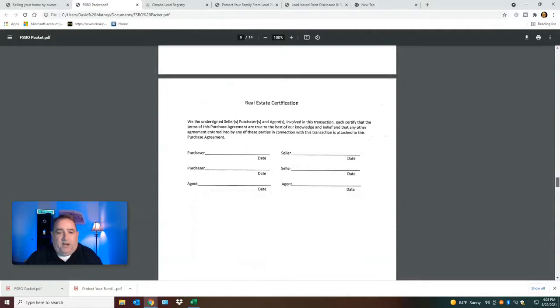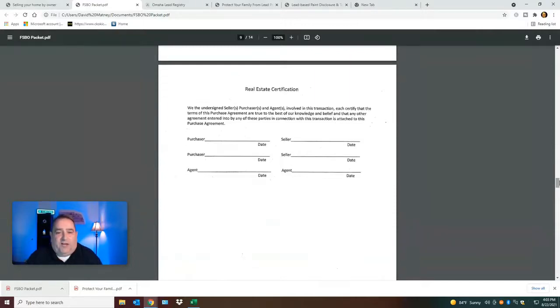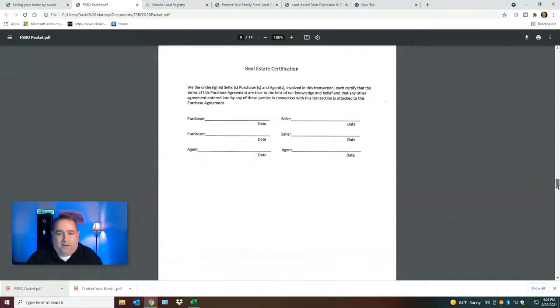This next document is a real estate certification. That's going to be another document. For a government loan, it's required, but the title company is going to have you sign this document as well.